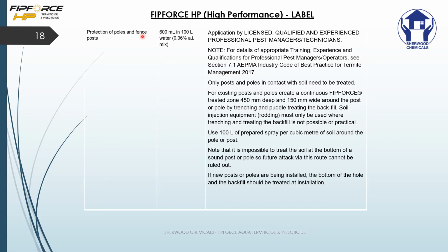FipForce HP is also registered to protect poles and fence posts. Once again, mix the rate at 600 milliliters in 100 liters of water. It is important to note, due to the industry code of practice, that it is impossible to treat the soil at the bottom of the post or the pole, so future attacks via this route cannot be ruled out. So make sure you highlight that to your customer.